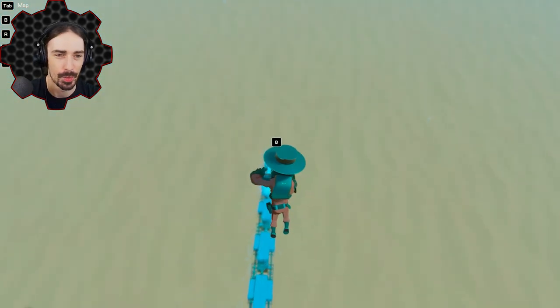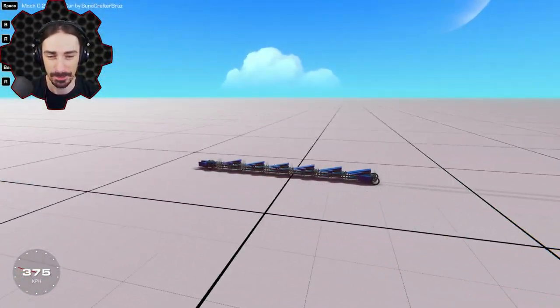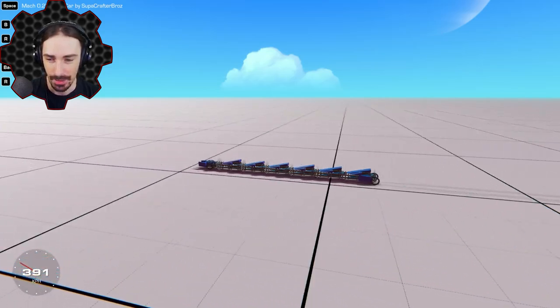You know what? Maybe I should be going into the test map. I'm going to go into the test map. All right, we're back in the test map. I definitely think this was designed to be a land speed propeller vehicle, which was not expected. This is definitely one of a kind.